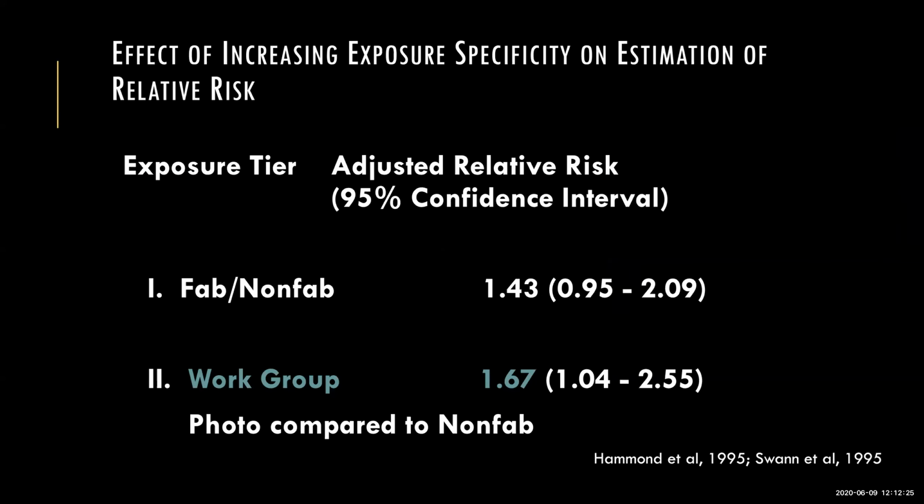This is from our study of spontaneous abortion among people in the semiconductor industry. In this case, we're looking at those who worked in the wafer fabricating clean rooms, or fabs, compared to those who weren't. There was a 43% increased risk of a spontaneous abortion among the fab workers. If we, however, became more specific in defining the exposure, and we had several work groups, the work group of photolithography, we see there's a 67% increased risk.